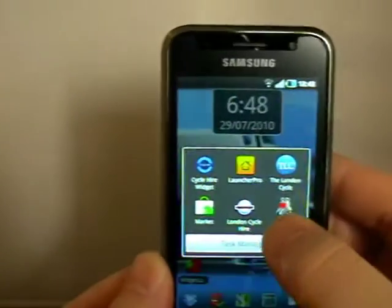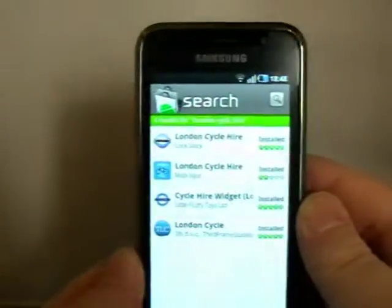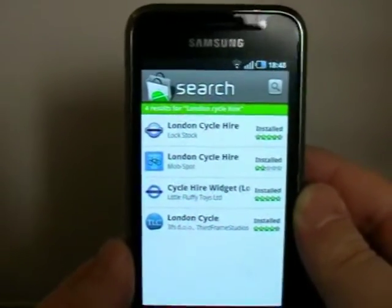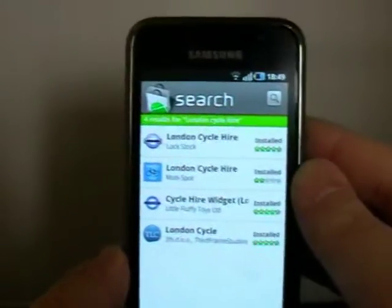But yeah, that's the widget, Cycle Hire widget by Little Fluffy Toys. That's the one, I think, shows a lot of promise.